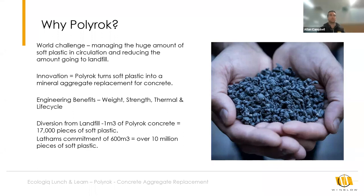So initial consultation with Polyrok shed more light on the problem. Polyrok sources its soft plastic from the Red Cycle program, which I'm sure a lot of people might be aware of, but it's the program where consumers drop off various soft plastics to about 1,800 supermarket locations around Australia. So about 2 million pieces of soft plastic are dropped off in Australia each day. And unfortunately, the majority of this plastic is either stored or sent to landfill at the moment.